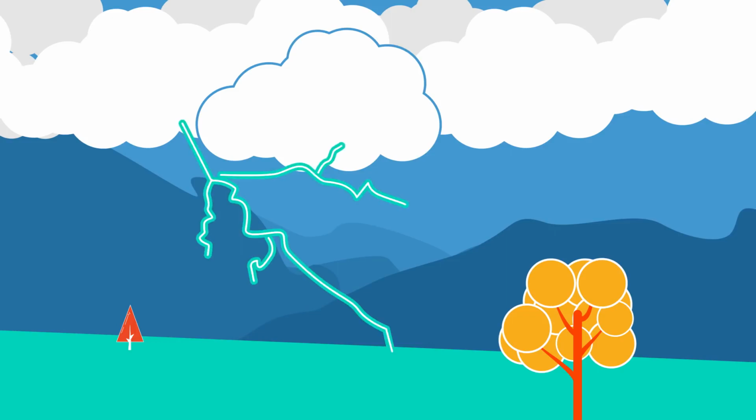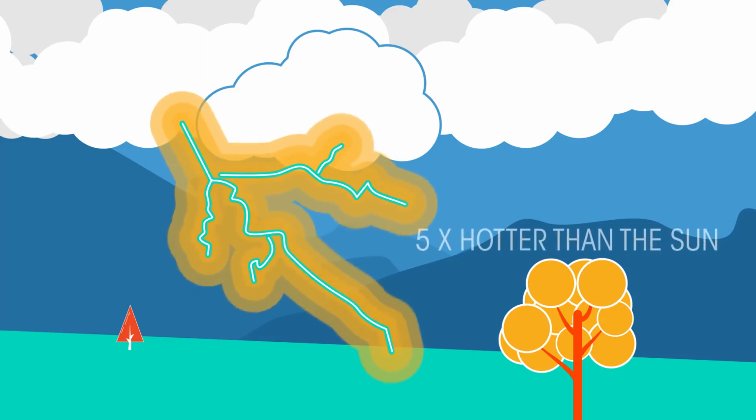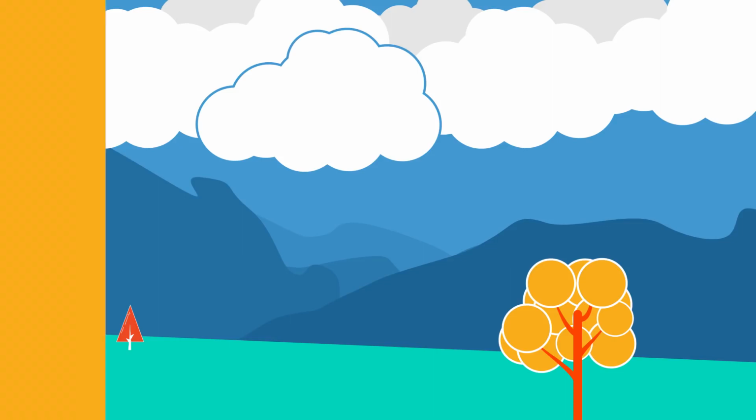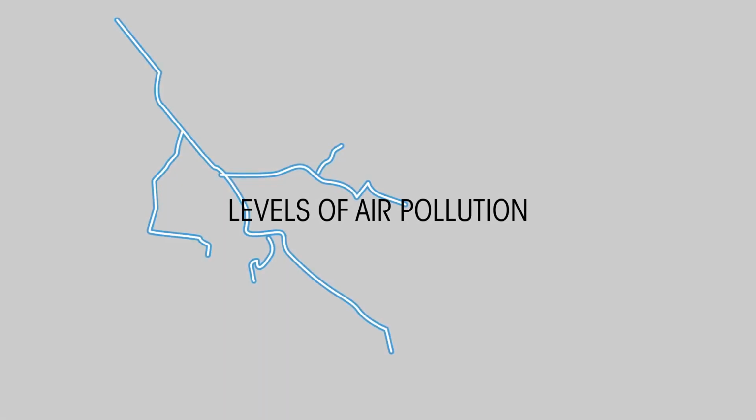The electrical arc of the lightning bolt heats the surrounding air to extreme temperatures. In fact, the air around can be heated to 5 times hotter than the sun. This heat causes the surrounding air to rapidly expand and vibrate, which is the rumbling thunder that we hear. Lightning can come in many different colours, and the colour depends on atmospheric humidity, temperature, and levels of air pollution.